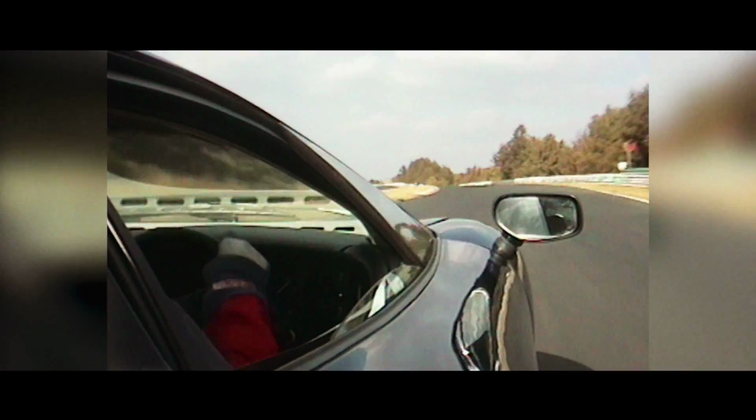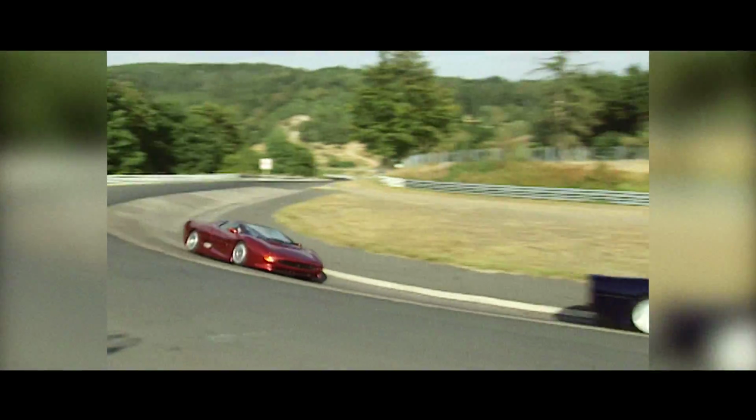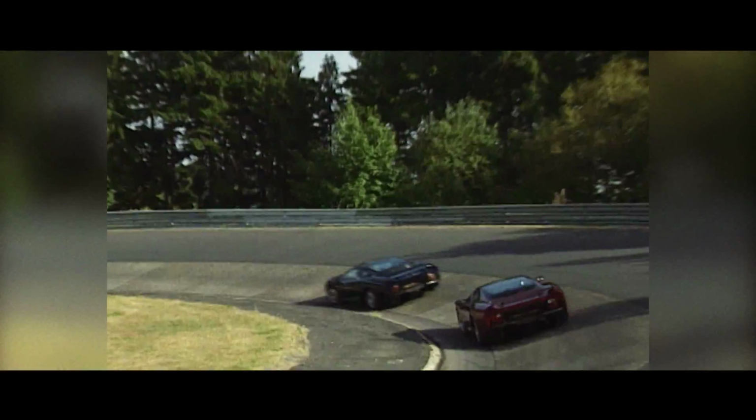There were very few cars who would actually do more than a lap at Nürburgring, but we did 2 weeks of testing there, doing many, many laps consecutively around the Nürburgring, something that other supercars had not managed and that Bridgestone were keen to present as their goal.